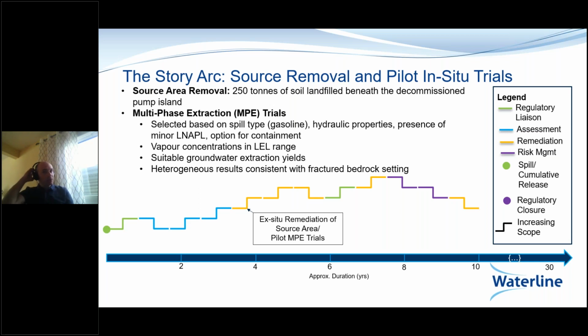Multi-phase extraction trials were completed, and that method was selected because it's pretty well known that it works well for the relatively volatile constituents that make up gasoline. The hydraulic properties appear to be favorable based on hydraulic conductivity tests and slug tests, and there's a little bit of LNAPL, not significant volumes, that made it favorable because we could deal with that LNAPL as well. And finally, the hydraulic properties were good for containment, so maybe we can try to keep those high concentration impacts at the site, contained.